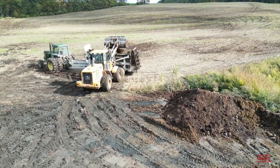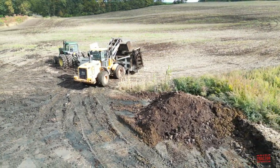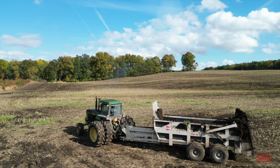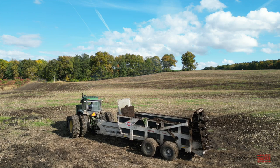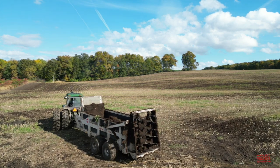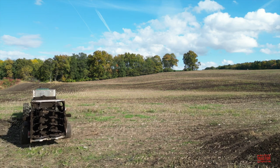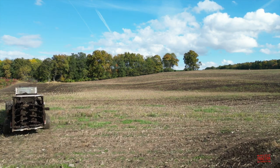The 4640 could be ordered with two different transmissions. It came standard with a 16-speed partial power shift transmission. The tractor in this video features the optional 8-speed power shift transmission. The tractor can travel from 2 miles per hour up to 19 miles per hour.